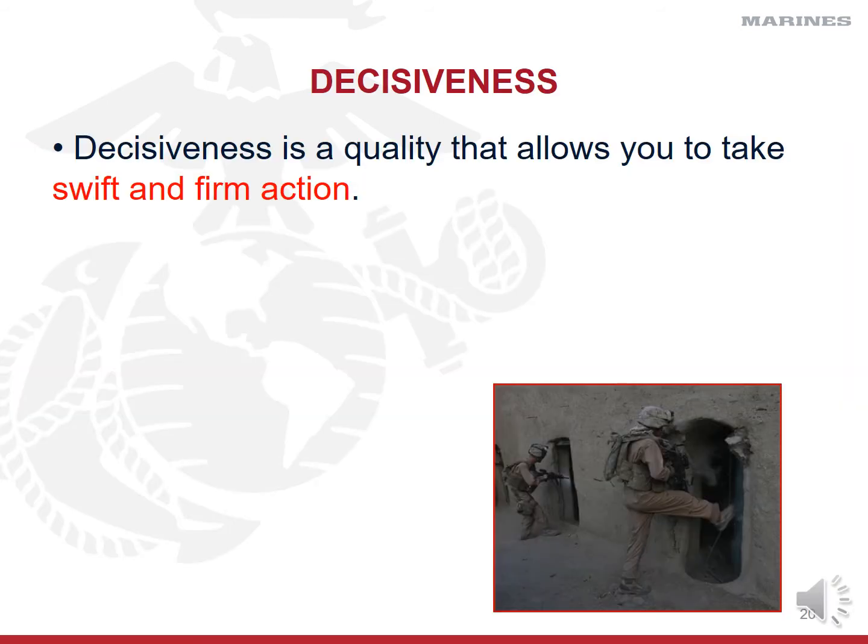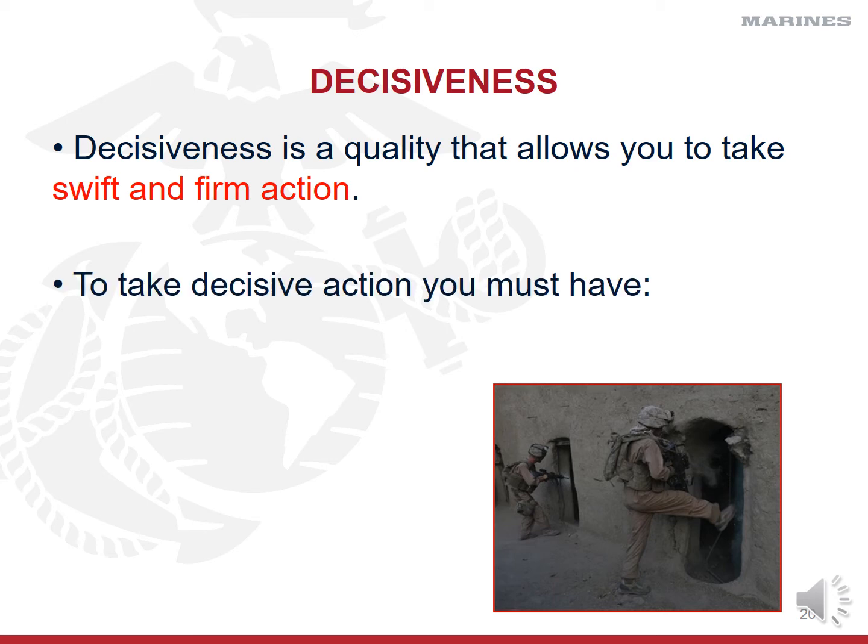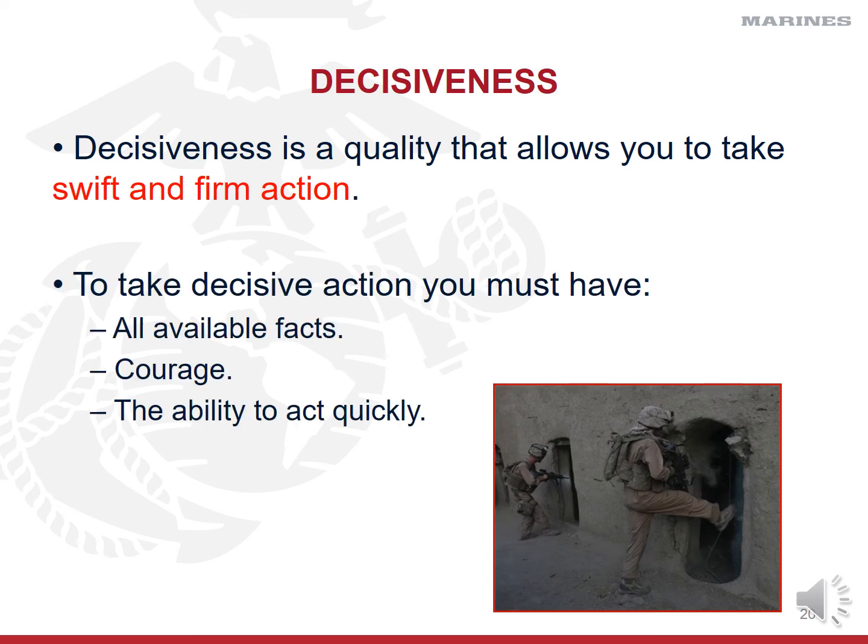Decisiveness ties hand in hand, in my opinion, with judgment. Decisiveness is a quality that allows you to take swift and firm action. In order to do that, you've got to have all the facts. You've got to have the courage to make that decision and the ability to act quickly. Now, there's this thing in the Marine Corps that we call the 70% solution.